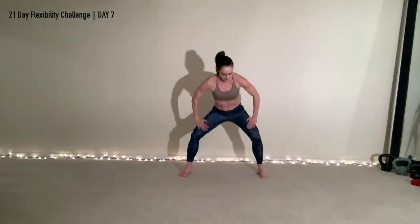You're just rotating through the waist. Let's go one more time to each side. Beautiful. And then take it down. Hands are coming in, fingertips pointing in towards each other.